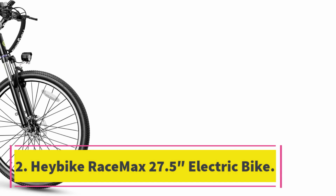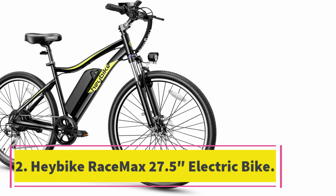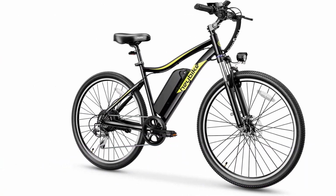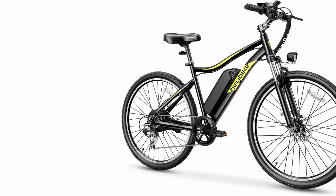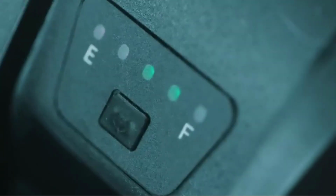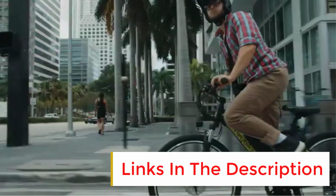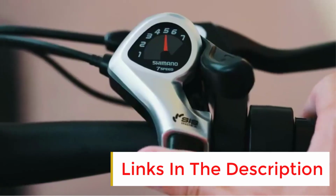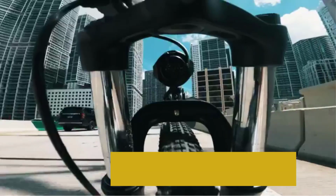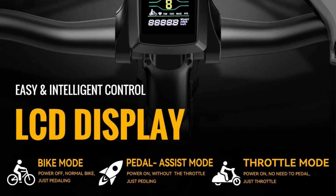Number 2. Heybike RaceMax 27.5 inches electric bike. The Heybike RaceMax 27.5 inches electric bike is a great entry-level mountain bike with a 500-watt hub motor. It starts with a basic hardtail 27.5-inch mountain bike with a front suspension fork and disc brakes. They add a 500-watt hub motor along with a 48-volt 12.5-amp-hour battery.